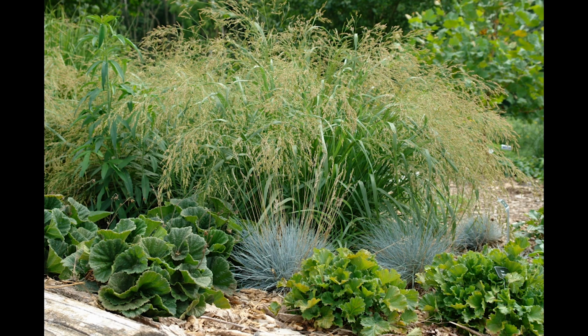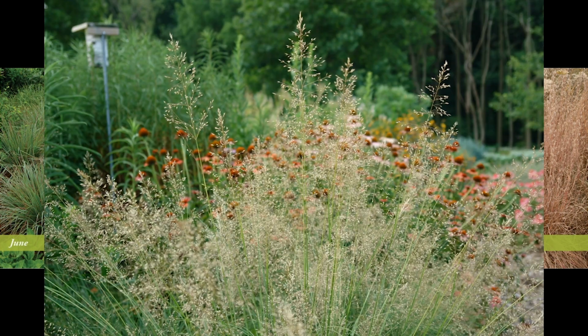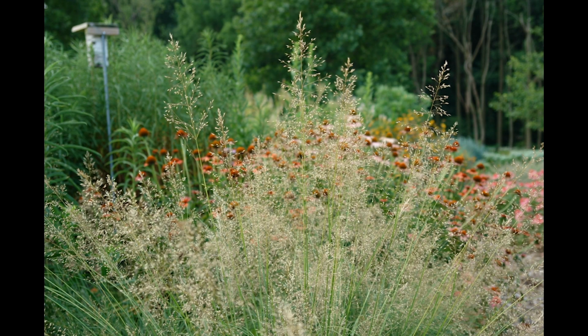Since the warm season grasses you just saw are just green right now, here are a few pictures of the interest they provide in other seasons. Here's Panicum with its inflorescence. Here is Schizachyrium 'Standing Ovation' throughout the year, and Sporobolus, and Juncus.